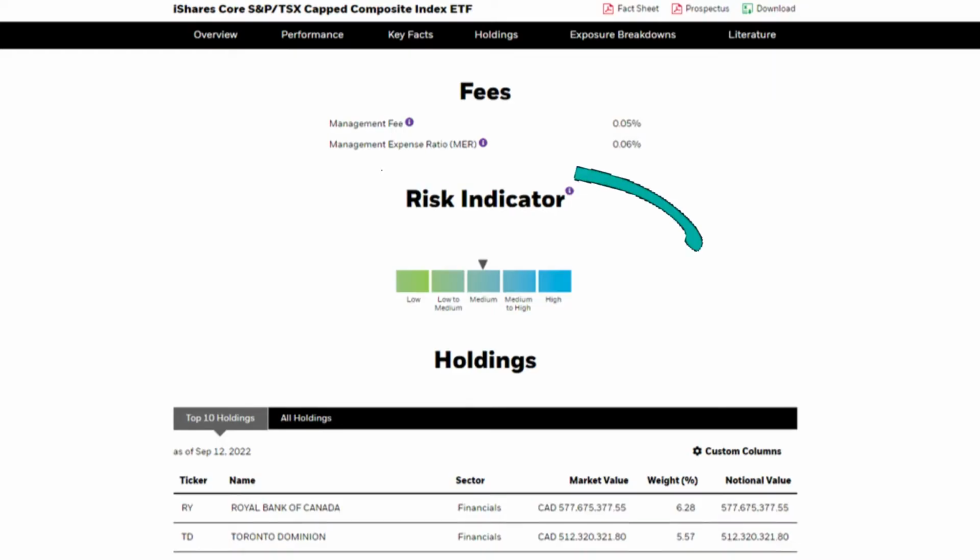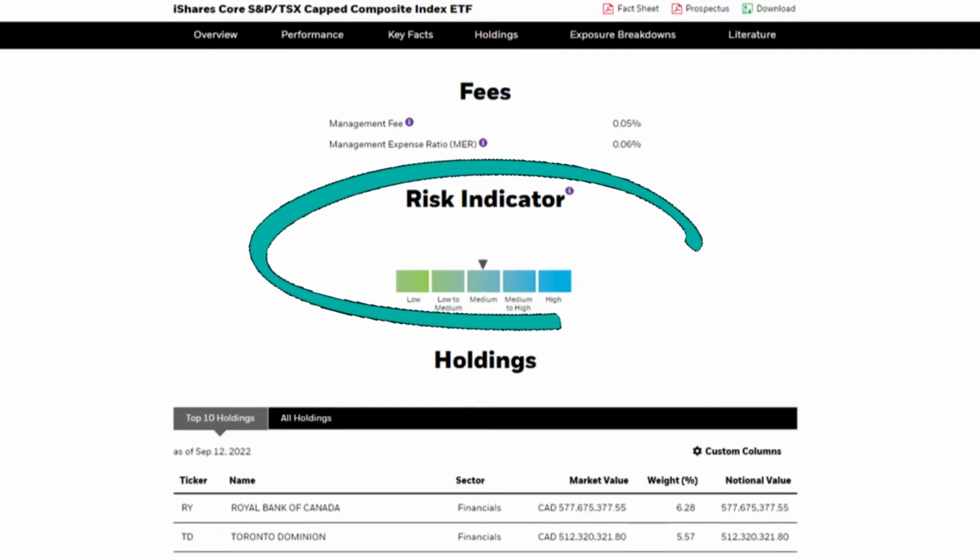If you do decide to choose a risk level of 10, you will have a portfolio consisting of pretty much 100% stocks or equities. That's the maximum risk you can take. But here's the thing. So many ETFs that contain 100% equities have a risk rating of medium. That's because these ETFs are super diverse, containing hundreds and sometimes thousands of companies. It's not going to go to zero.